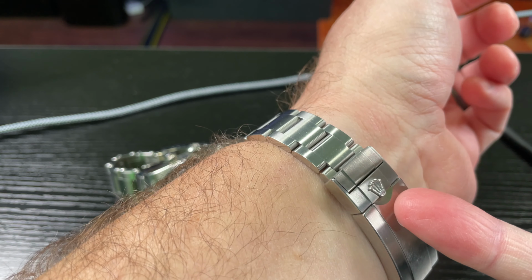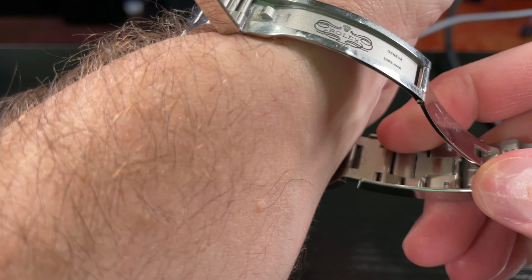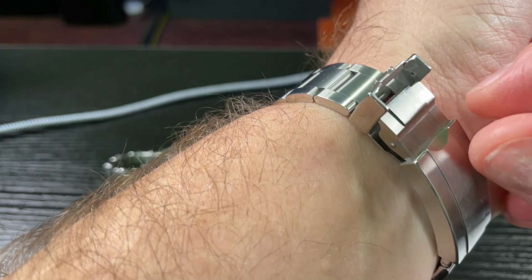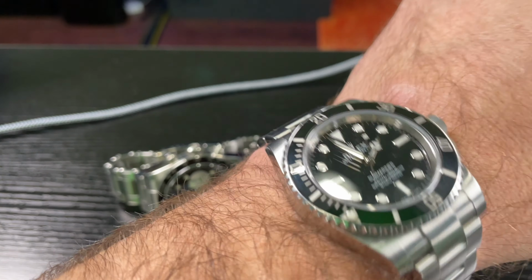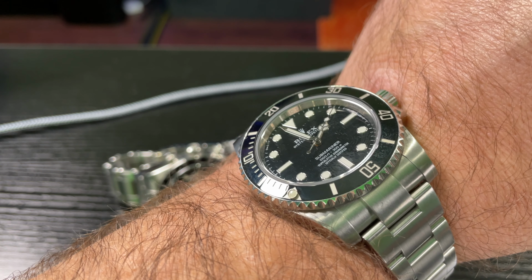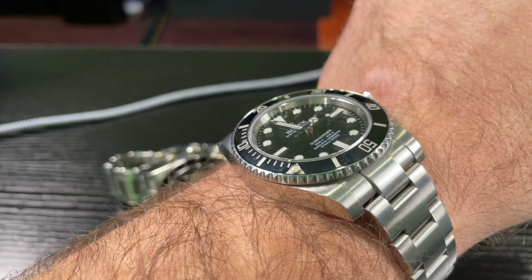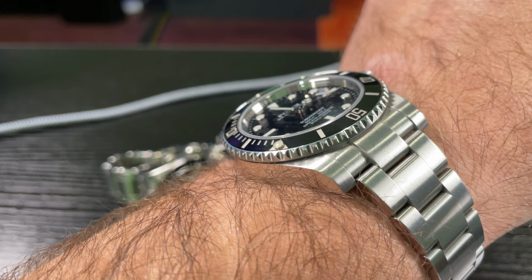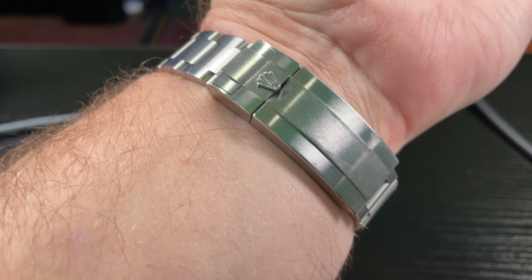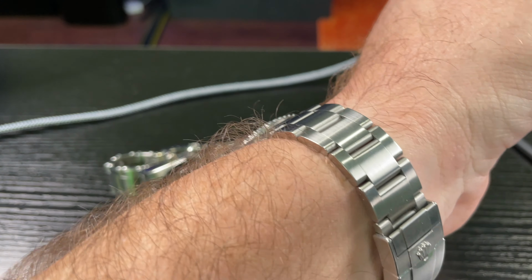Now, as far as comfort's concerned, it is worth mentioning this reference Submariner at least has a glide lock mechanism. So you can see I could make micro adjustments if I wanted to, adjust it without using tools. I don't have any desire to do that because I've fitted it just like I want it to be on my wrist. Now, if I eat a lot or drink a lot and my wrist size fluctuates, then that would be a handy feature to have. But I try to balance my eating and exercise so that I don't gain weight in the wrist. But anyway, it is what it is. Both of these are very comfortable, very wearable.